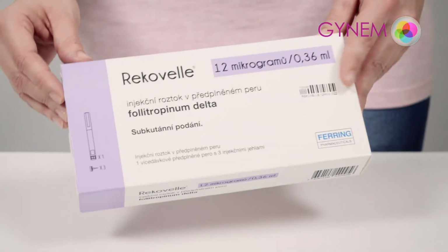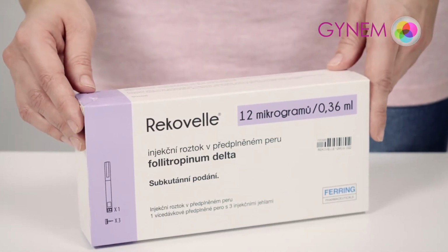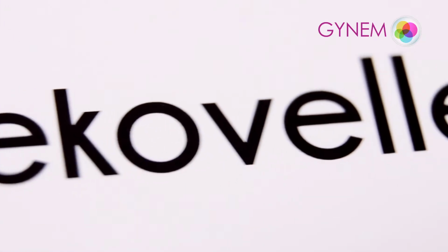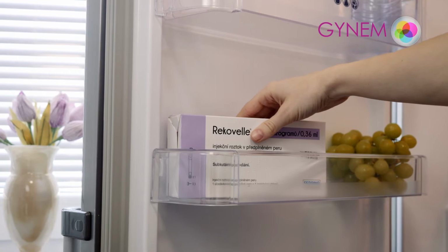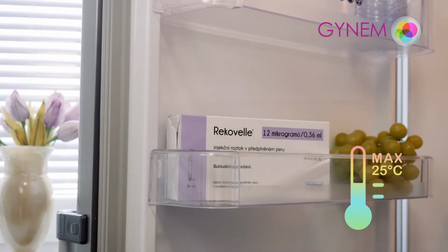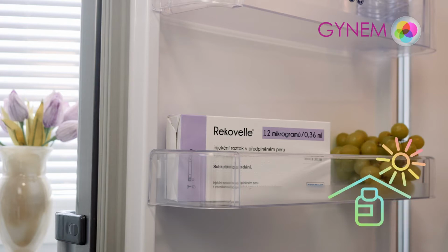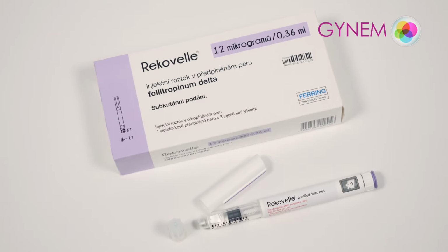Rekovelle, used to stimulate ovaries to develop more follicles in women undergoing assisted reproductive techniques. Do not store at temperatures above 25 degrees. It should be placed in the refrigerator door. Store in the original packaging in order to protect the preparation from light and protect from frost.